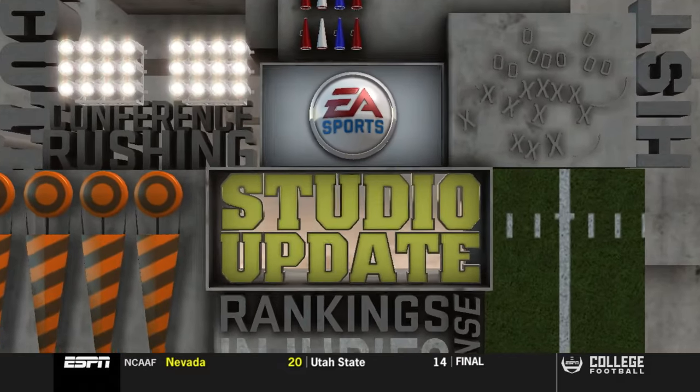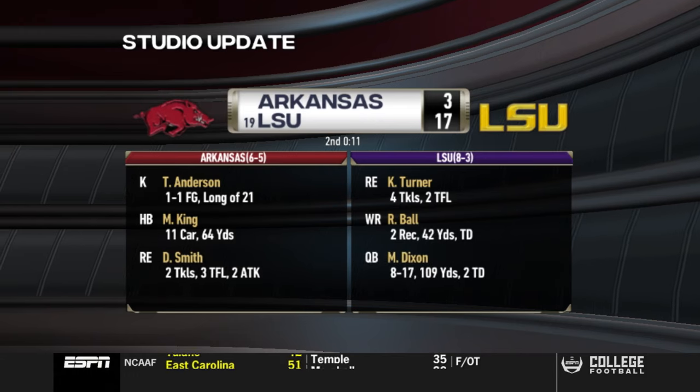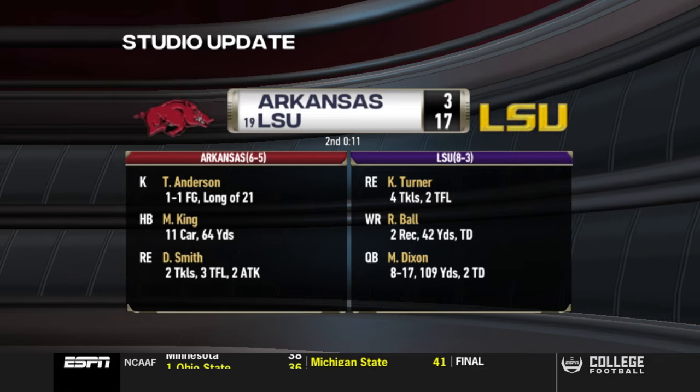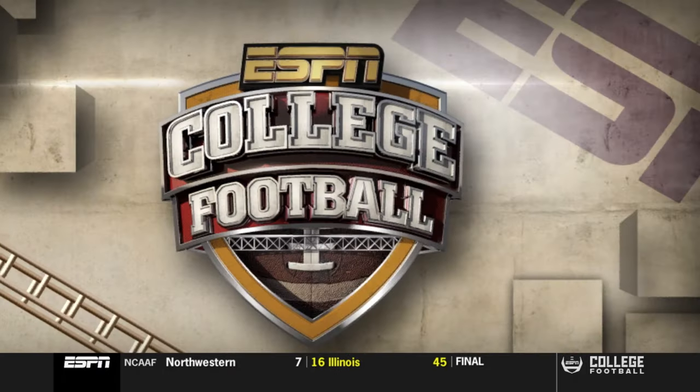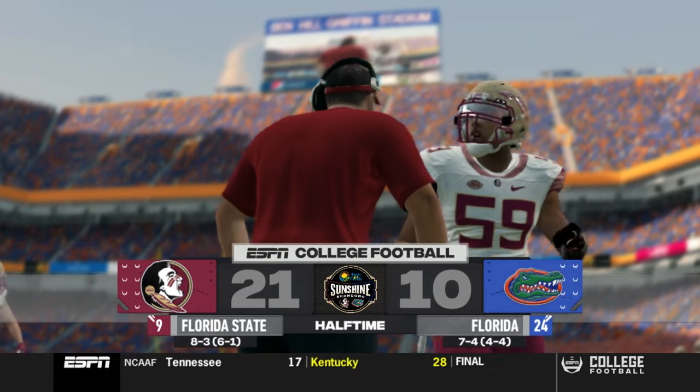Let's get an update now. Here's Reese Davis. Reese. Border rivals in the SEC, Arkansas and LSU square off, hoping to claim the golden boot. And we've been keeping an eye on this one all day. Despise, disdain, dislike. Other than that, these two teams get along really well. The Tigers lead 17-3. All right, thanks, Reese. We're halfway through, and it's been a good one. Florida State's in front by 11.